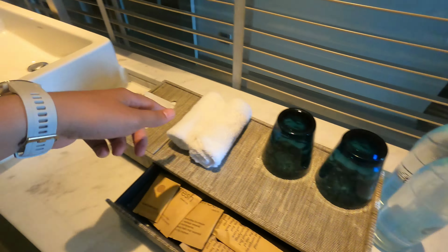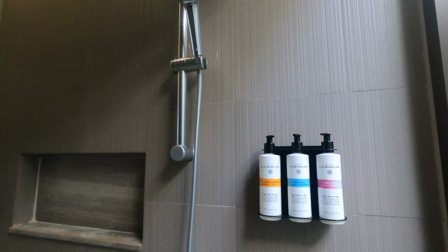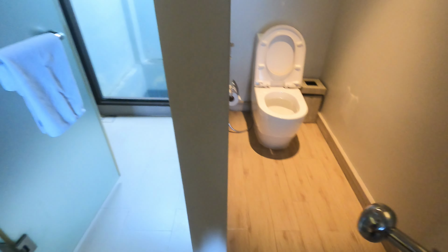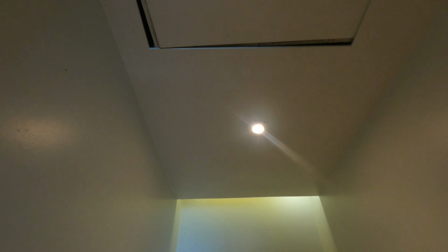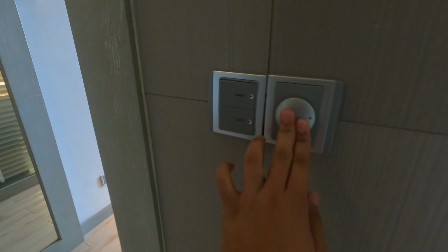Yeah, and you have your typical toiletries, the cups, and the shower area and the toilet or toilet bowl, whichever you call it. It's all separate, much like many luxurious resorts, like MBS where I've stayed in the past. The shower was really comfortable from what I remember after using it, and here we have the separate area for your business. And nothing much to say about it. And behind this area you have, I think it's a heater, if I'm not wrong.